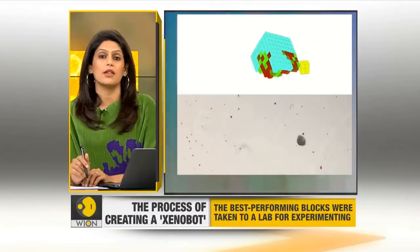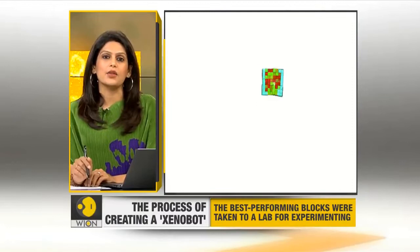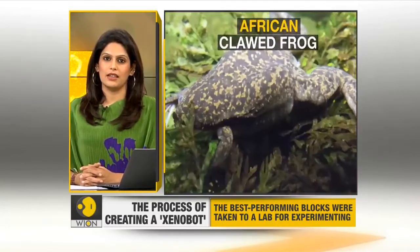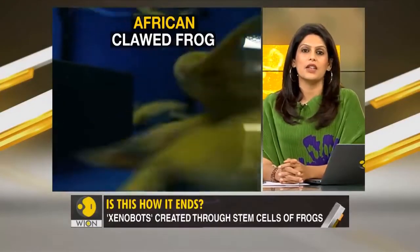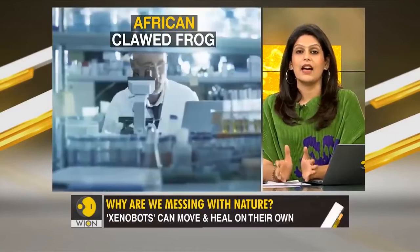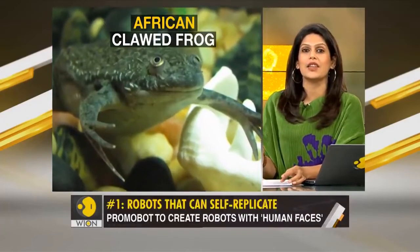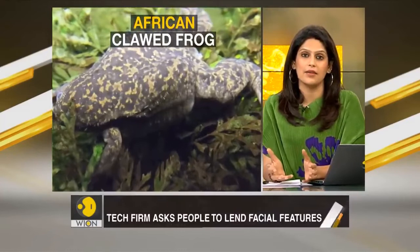The most promising configurations here, the ones that perform the tasks well, were then taken to a lab to be injected with life. Life taken from African clawed frogs. These toads that you see, they're the source of life in xenobots. This species is found in sub-Saharan Africa. It can regenerate its skin when wounded. So this is what scientists did. Take out skin and heart cells from the embryos of these organisms and then inject them into 3D blocks through tweezers and electric tools. Once injected, these blocks were kept in dishes of water to keep the frog cells alive.